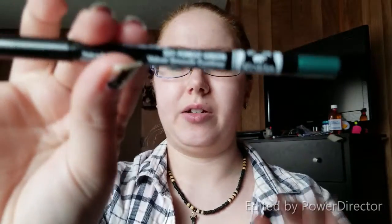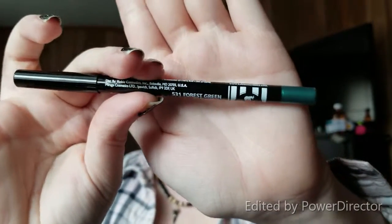I'm not mad at this month's box, and my favorite item was by far the Kokie Cosmetics Forest Green Smooth Eyeliner. I really like eyeliners. I really like green, purples, and of course black. So that's definitely my favorite out of that.